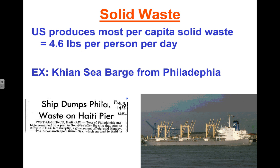And so what happened basically with this barge, you can kind of see a picture of it in the bottom right-hand corner, is that this barge, which is a Bahamian ship, was hired by the city of Philadelphia to take ash. So it was ash from an incinerator, and to remove it from Philadelphia because there was no place to put it. And so the ash was loaded onto this barge. It was supposed to be dropped off in the Bahamas. As the barge entered the Bahamas, the Bahamian government said, you know what, we think there's toxic chemicals and materials, we don't want it.